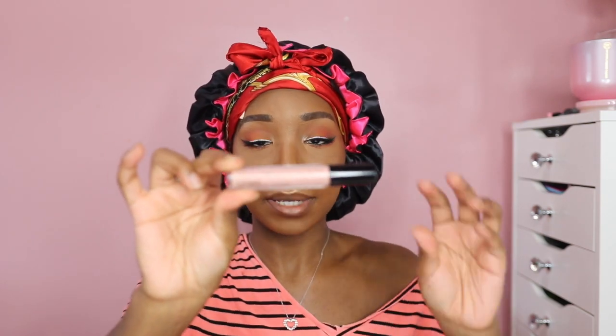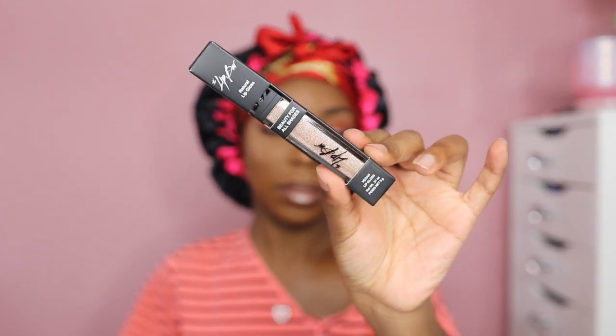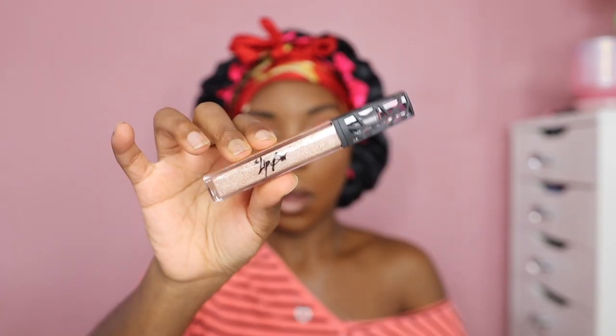Now I'm gonna actually go in with this lip gloss from MAC Cosmetics. This is Patience Please. Now I'm going in with this lip gloss from the Lip Bar. This is in the color Trophy Wife, Up My Stream.